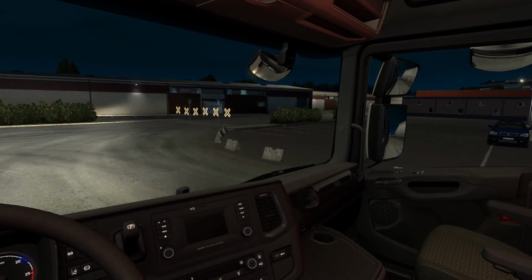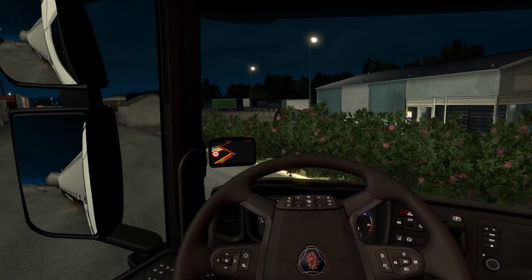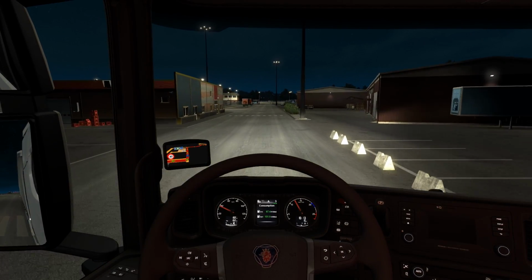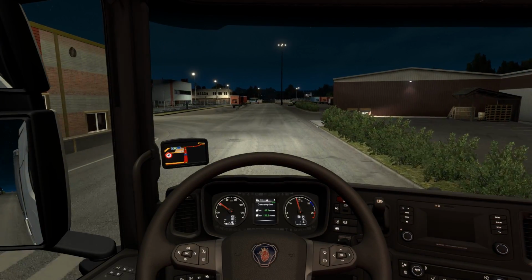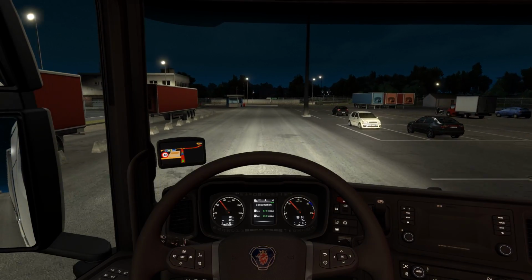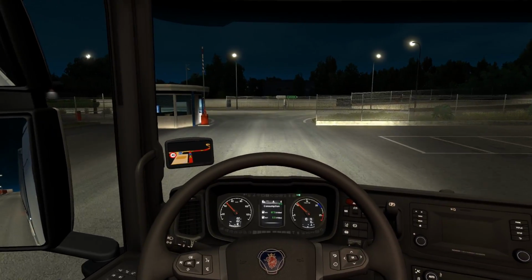But it just feels a lot more, as I said, comfortable on the road, and a lot more refined. And a lot more smooth as well. Like the gear changes just seem to be a lot more relaxed in a way, even though it's the same gearbox. Overall, I do feel like it suits the truck a little bit better.